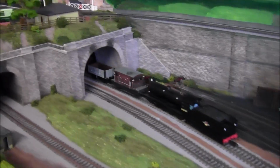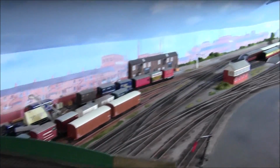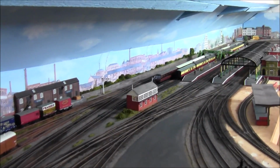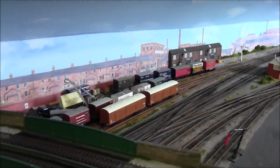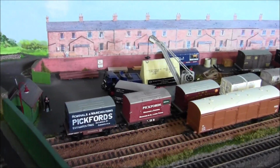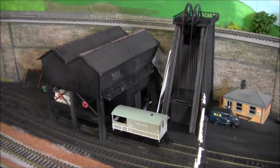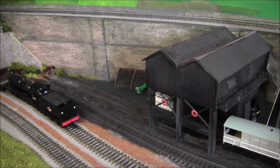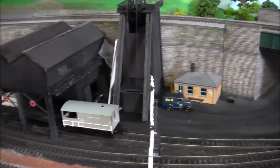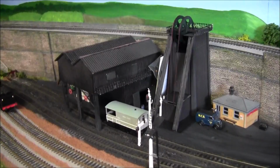Alright, from the tunnels through the coal yard all the way through to the station up there, Newcastle station, this area is nowhere near complete. The only area I think that is complete is the goods yard here. I'm toying around, as you can see here, with a coal mine and maybe some other bits and pieces in here. I'm just toying around with this, where there's going to be a coal mine or just a coal yard.